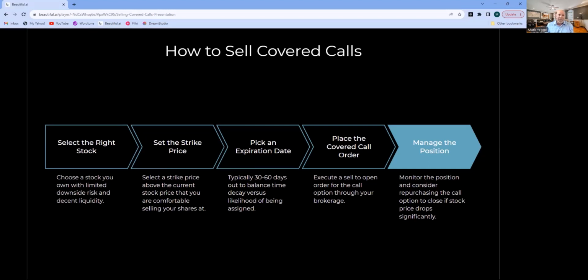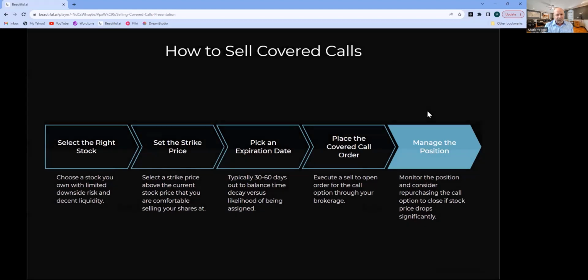If the market's moving up, you've got to do something different than if the market's moving down. There are some things that you can tweak along the way to improve your position. That's important, but it's not as important as some of the other steps that we just talked about.